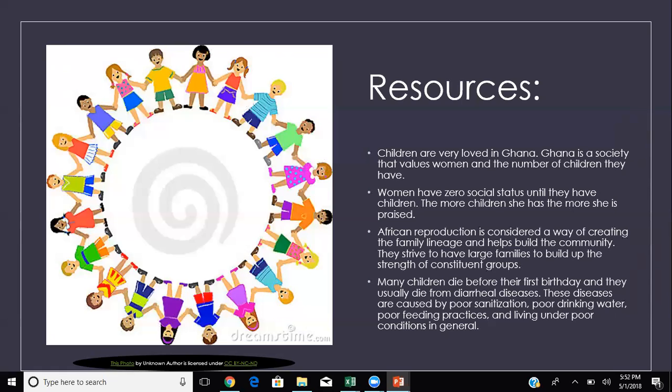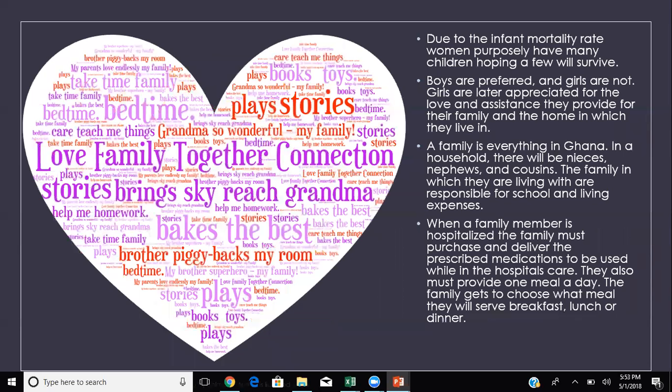Many children die before their first birthday, and they usually die from diarrheal diseases. These diseases are caused by poor sanitation, poor drinking water, poor feeding practices, and living under poor conditions in general. Due to the infant mortality rate, women purposely have many children hoping a few will survive. Boys are preferred and girls are not. Girls are later appreciated for the love and assistance that they provide for their family and the home in which they live. A family is everything in Ghana.